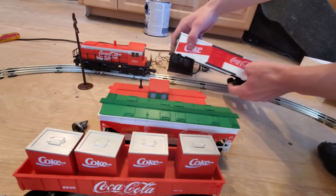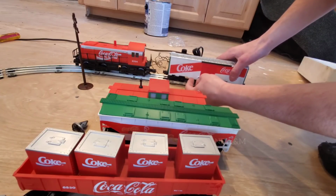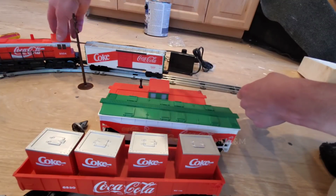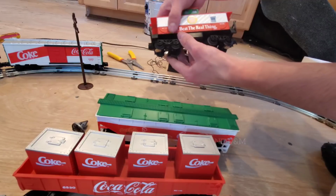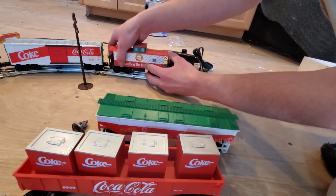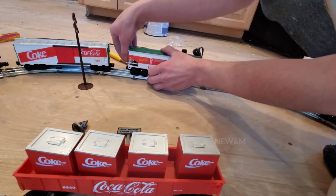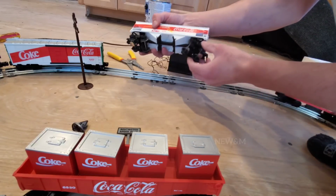Alright, got the engine hooked up. Goes the box car, which doesn't look like it has anything electrical going on. Alright, coupling took a second to get. Might have to adjust some of the track joints. I didn't put together some of them as best as I should have, because it's going to be hard to pull some of them apart. They're really connected. Yeah, the caboose should probably be at the back, right? These aren't coupling as good as they should.